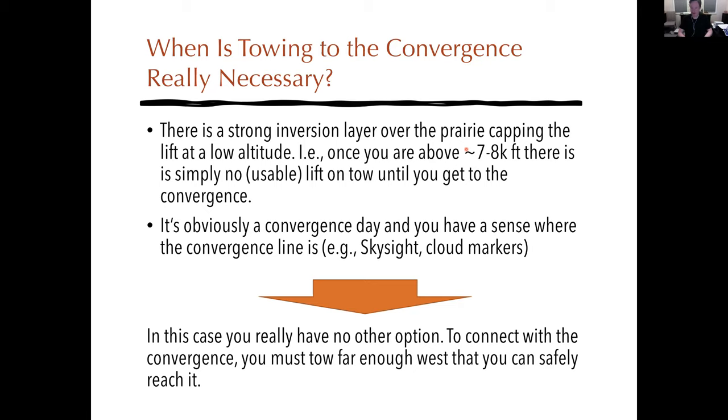And you know that it's a convergence day, because of course you see cloud markers of the convergence, or you've looked at the forecast and there's this good westerly wind and you notice the easterly wind, so you know there's going to be convergence. And then you basically know you will find lift in the convergence if you get there. That's a good time to invest the money and take a high tow to get there, because once you get there, the soaring is usually very good.